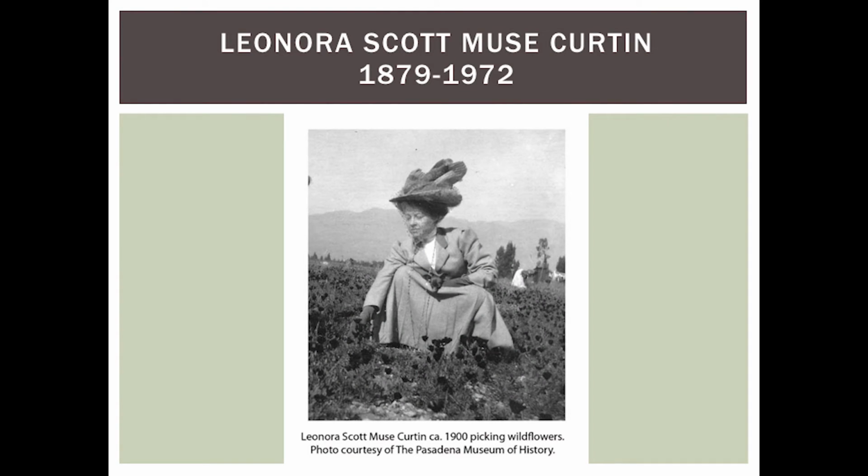So Leonora Curtin maintained a lifelong interest in the art, archaeology, and cultures of Spanish and Native American New Mexico. She first came to Santa Fe with her mother as a small child in 1889, and then she was taken to England to be educated at the age of 12. She was married, and when her husband passed away in 1911, her daughter, also called Leonora, very confusing, who was 8 years old, they moved to Pasadena to live with the elder Leonora's mother, who was an artist, preservationist.